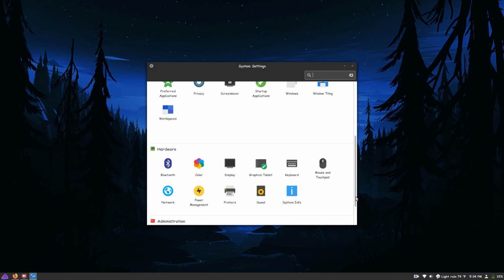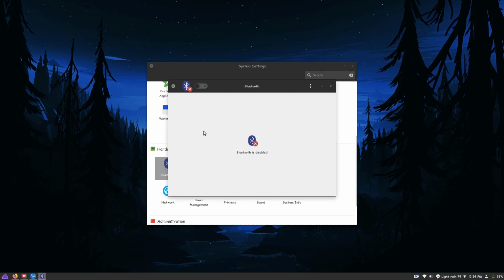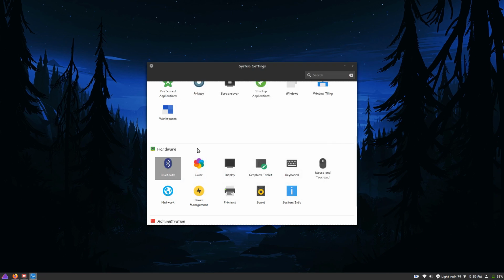Excuse me. Now, Endeavour disables Bluetooth out of the box, so even if I went in here and I turn this on, Bluetooth won't work because it's completely disconnected. There's a lot of stuff you have to install. It's a few lines. They put it on their page. It's not that big a deal. Unlike Artix, which was a huge pain in my ass. But yeah, it suffers the same issue. Even if you get it working, it doesn't work properly because Arch.